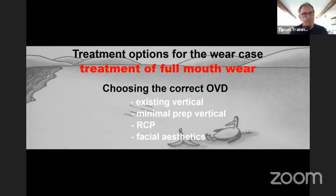That doesn't sound right. So I won't say never, but 99% of times when we're going to do a full mouth reconstruction, we will choose to open up the vertical dimension. And what does that mean? It means that we don't have to do as much, or we don't do any incisal edge reduction, palatal reduction, occlusal surface reduction, because we've gained the space for that.